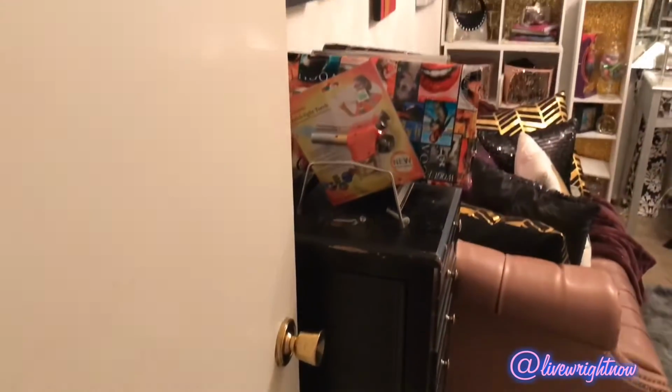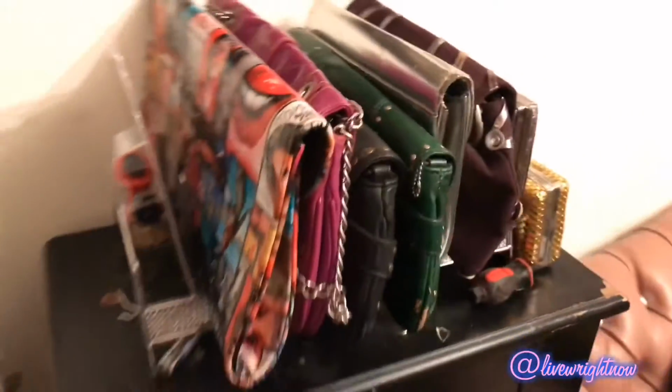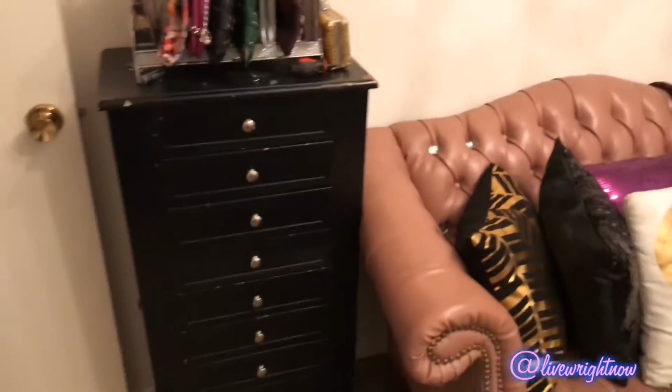Okay, here's my beauty room. Again, doing a quick tour. I'm moving today, so I'm having to take all this stuff down before these movers get here in an hour. So I just wanted to show you guys this room. You'll see some stuff is out of place, but it'll get fixed when it gets a new place. I want to give you a general idea of how things are here.